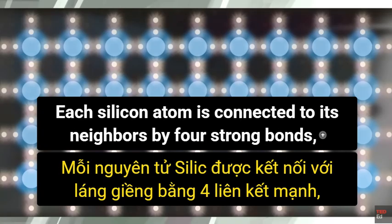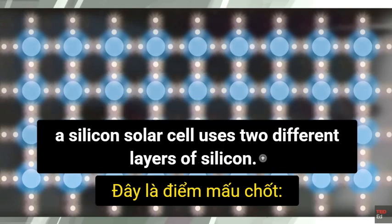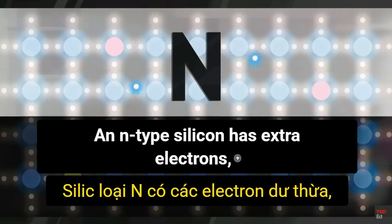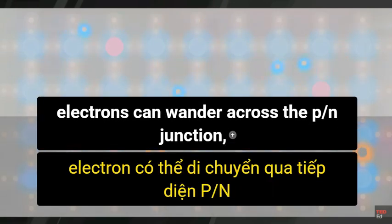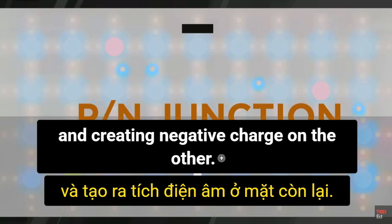Each silicon atom is connected to its neighbors by 4 strong bonds, which keep the electrons in place so no current can flow. Here's the key. A silicon solar cell uses 2 different layers of silicon. N-type silicon has extra electrons, and P-type silicon has extra spaces for electrons, called holes. Where the 2 types of silicon meet, electrons can wander across the p-n junction, leaving a positive charge on one side and creating a negative charge on the other.